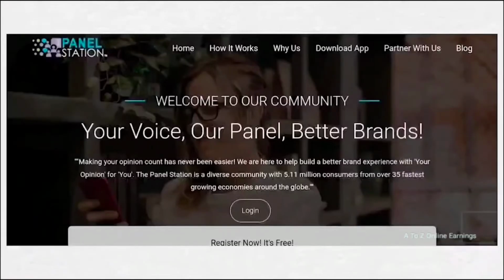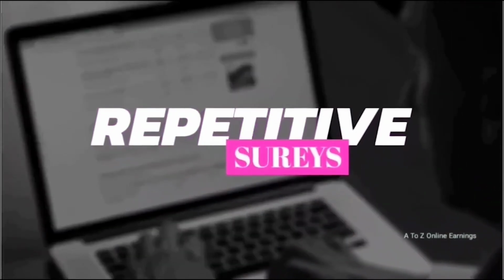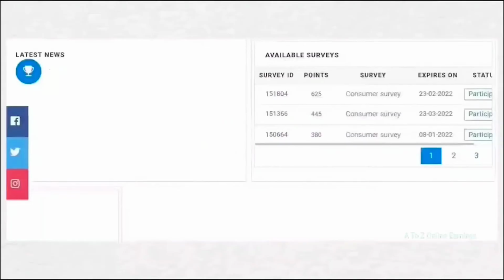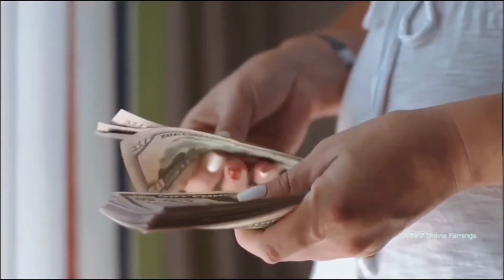The 4 biggest drawbacks on this website are that you receive a lot of repetitive survey invitations. If you re-attend those repetitive surveys within 24 hours, your account will be blocked. Points for the surveys you have successfully completed will be credited to your panel account only after verifying your survey answers manually. This process takes more than 4 weeks. It will take more than 4 weeks to process your payment request. Their customer support is very bad. They will not answer 90% of our complaints.